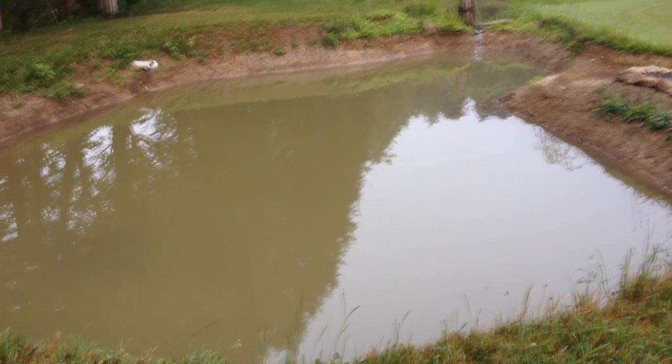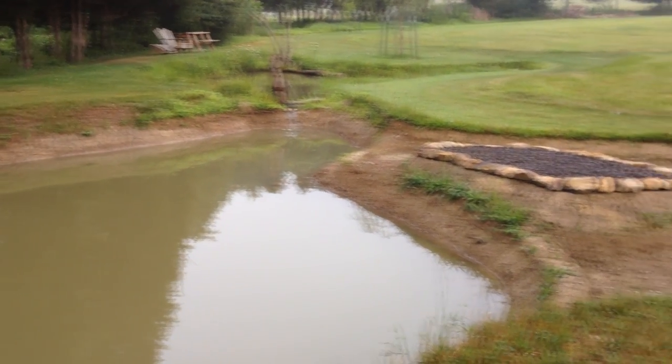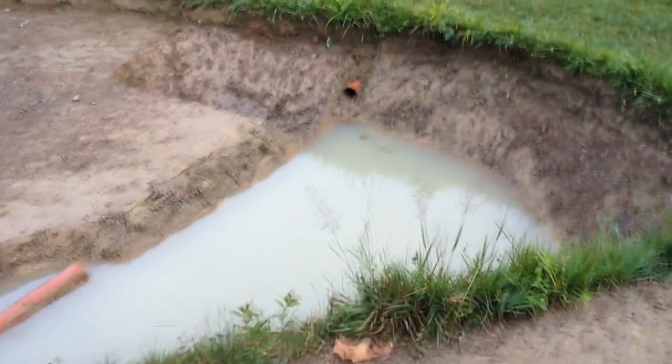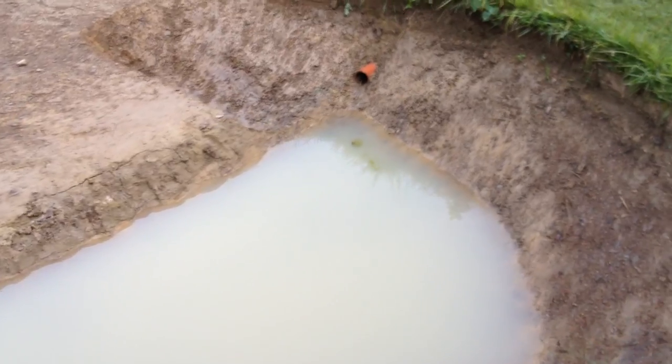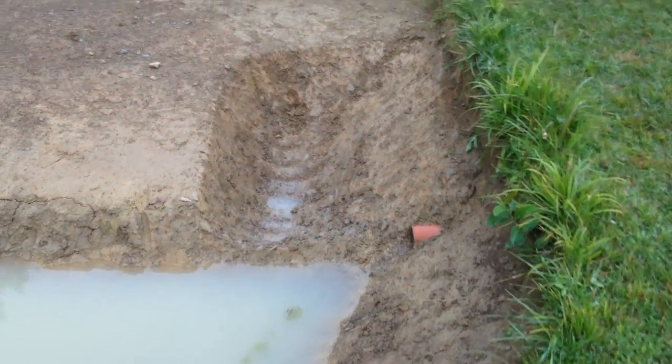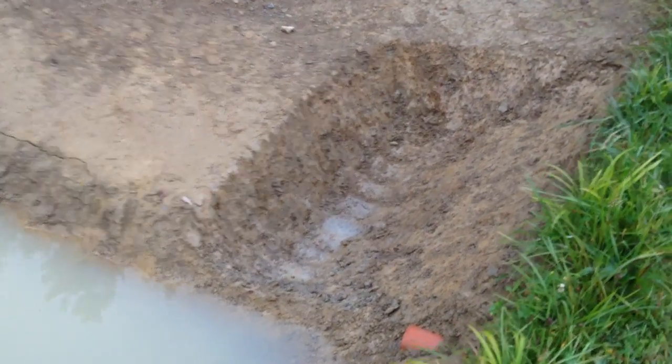Pond expansion's filling up pretty good. Made a little progress on the X2. I plan on working on that some more today. It's a nice cool morning. Good time to dig.